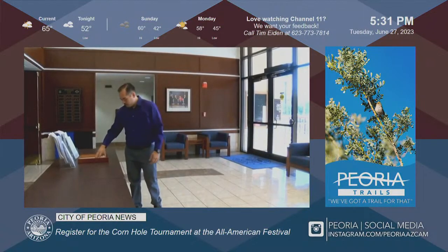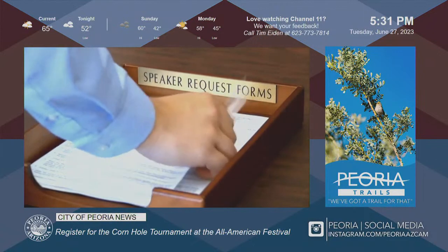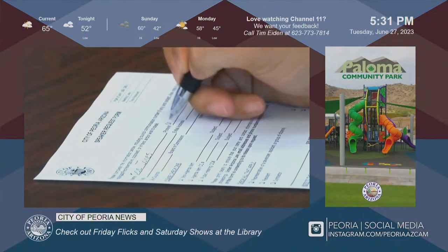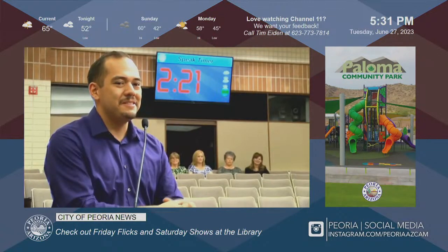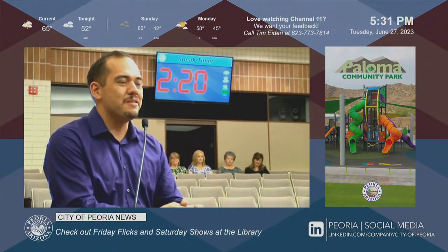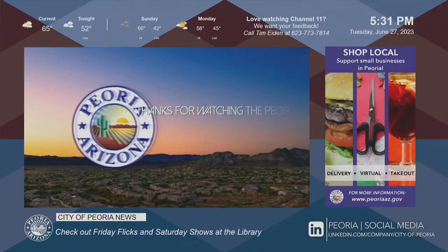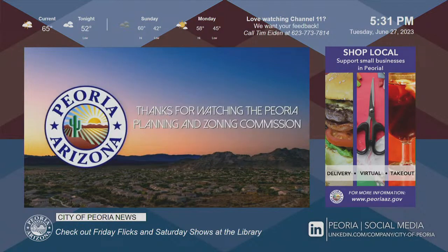Any member of the public wishing to speak must complete a speaker's request form and hand it to the planning assistant at the end of the dais. When speaking, please limit your comments to a maximum of 3 minutes and try not to repeat statements already made by others. We welcome your comments, and as fellow citizens of Peoria, we thank you in advance for your participation.